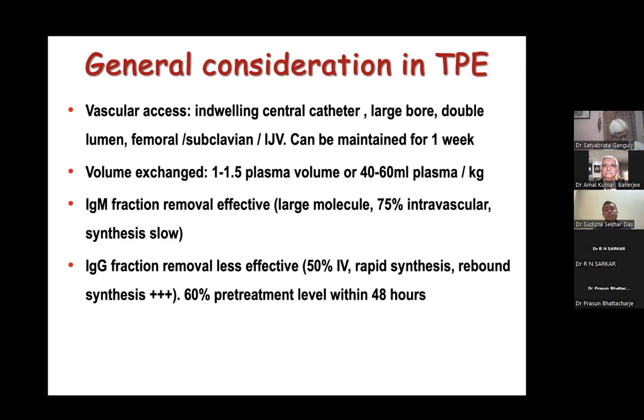Synthesis is very rapid. As you know, IgG synthesis is very rapid. Rebound synthesis is very, very high. Okay. So if you do a procedure today, what will happen after 2 days? After 48 hours, you will see that the level has come back to 60% again, within 2 days. So it is very difficult to counter an IgG fraction of antibodies. And if it is an IgM type, then the result is very, very good, and you can maintain a significant interval between procedures, right?